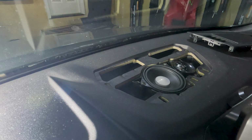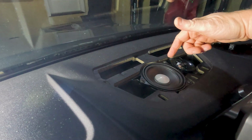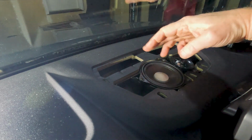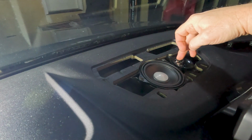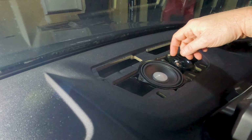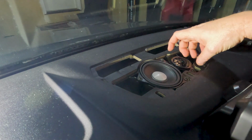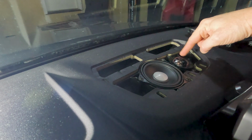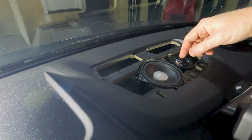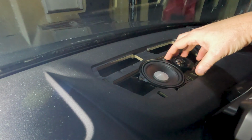Okay, so now in this case, this will look a little bit different than yours because, like I said, I did a temporary upgrade in this car. So this is actually an HK speaker and an HK tweeter. You will not have a tweeter in this case with the HiFi. So I'm going to take this out. You can see the shape. There's a bell on this tweeter, so it's pointed outwards. So I'll take this out, but you normally won't have that.